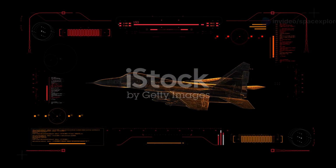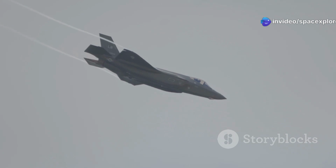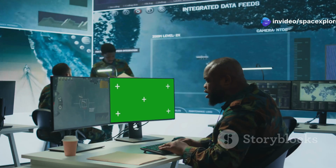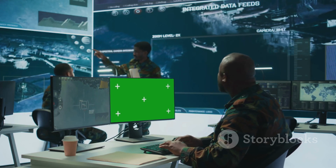Section 6. Outdated or Outmaneuverer, the Blackbird versus Modern Missiles. The SR-71 Blackbird was an incredible feat of engineering. It served as a vital tool for intelligence gathering during the Cold War. However, the world of defense technology has changed dramatically since the Blackbird's retirement in 1999.